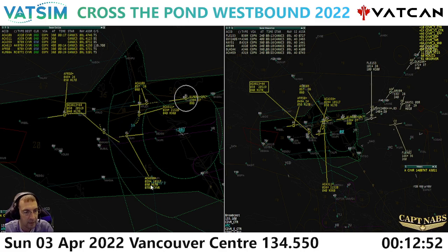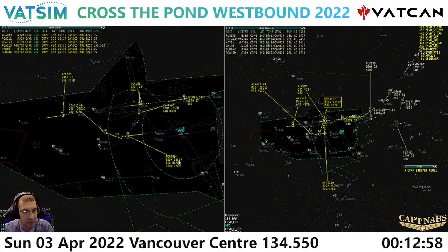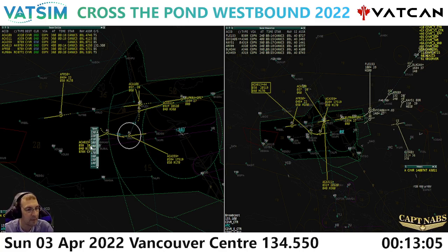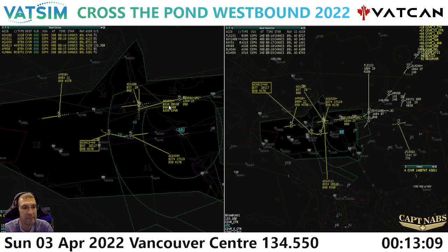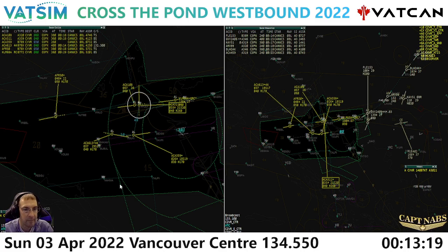Vancouver Arrival, good afternoon, KLM 68 Alpha Heavy, passing 13,000 for 8,000. Air Canada 359 heavy, increase speed for now, 190 knots again. 190 knots, 359. Air Canada 613, speed 170. Speed 170, Air Canada 613. Can we get down to 3 to intercept as well? Air Canada 613, that's approved. Air Canada 311, turn left heading 260. Left 260, Air Canada 311.